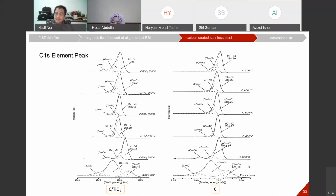So the analysis of the carbon 1s peak of the XPS is very important, and it can be used as a clue to answer the question of why the carbon coating in the presence of titania heated at 300 degrees Celsius has the stronger adhesion strength. Here, it is clear that there is a shifting of the carbon-carbon binding energy of the sample heated at 300 degrees Celsius.